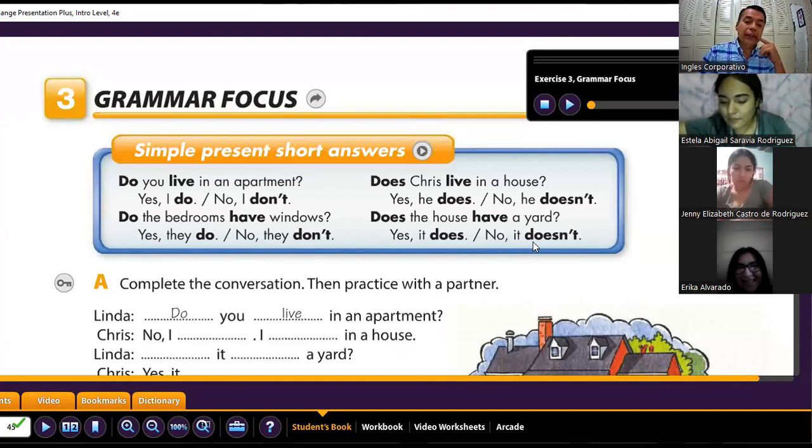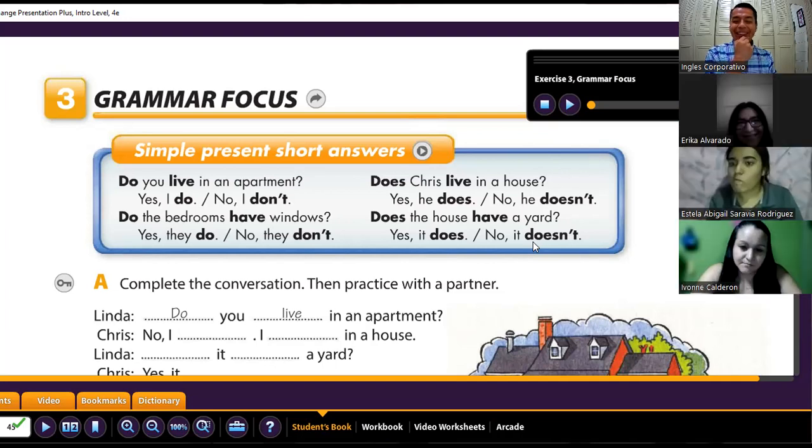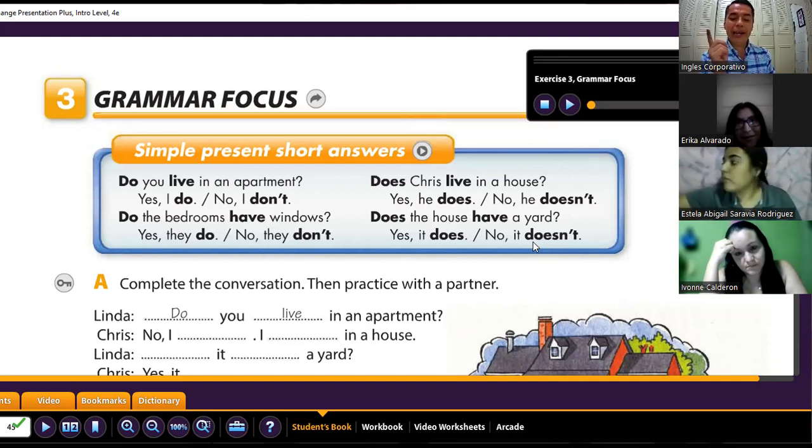Does Abby live in a big neighborhood, vecindario? In a big neighborhood? No lo sé, Erika, me parece. Vamos a ver. Big or small? Yo me acuerdo que dijo big, pero no estoy seguro. Preguntémosle mejor a Abby.